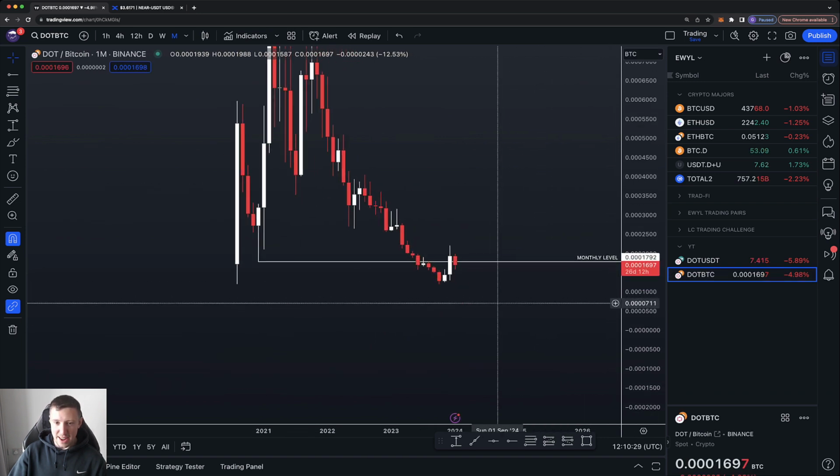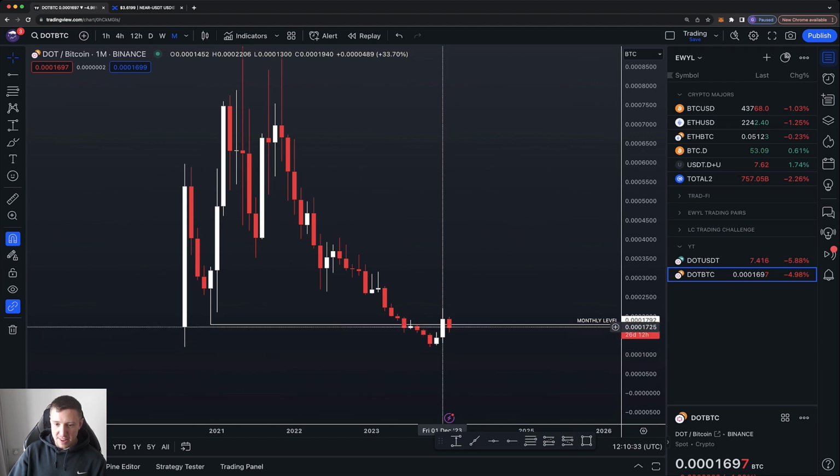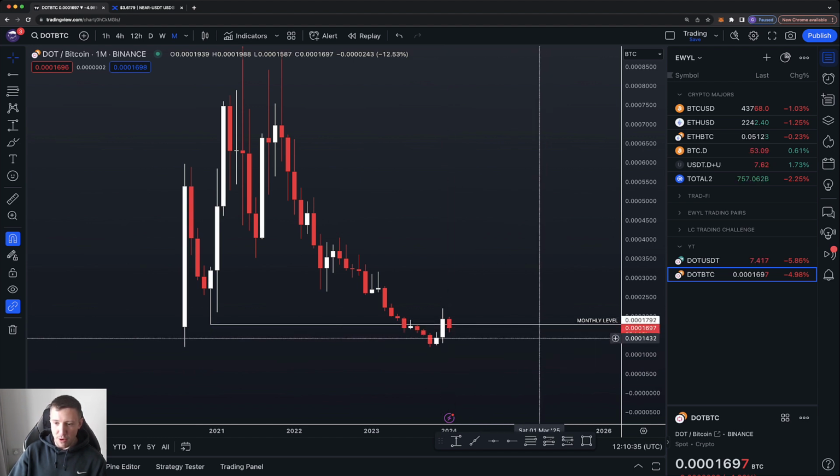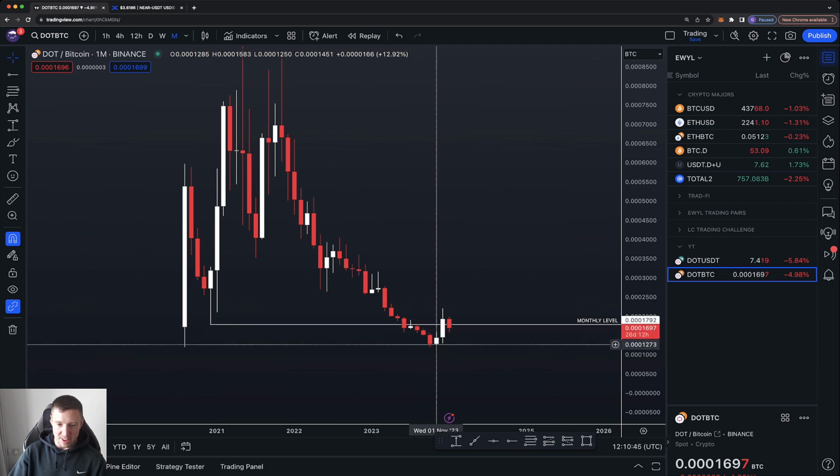And as I said in the last video about a month ago, the first objective is to get a monthly close above this monthly level of 1,792 sats. You can see it was the bottom here in December 2020. We broke below it in June 2023, bearish retest in July, and we've dropped ever since. However, made a potential bottom here at 1,200 sats.